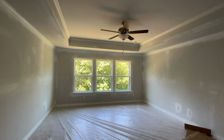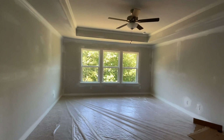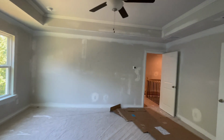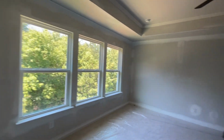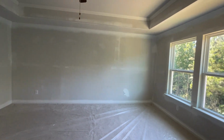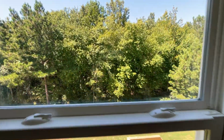You have the tray ceilings with the crown molding at the top and the bottom. So you're most likely going to put your bed here. At the end of the bed, you could put your love seat or a couple chairs. You could also create a sitting area over here, your flat screen TV, and then just wrapping it around, so you can see from this side, plenty of room to put your nightstands as well. And like I said, if you want to create a sitting area over here, this is going to be your views.